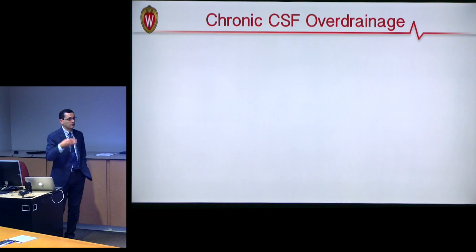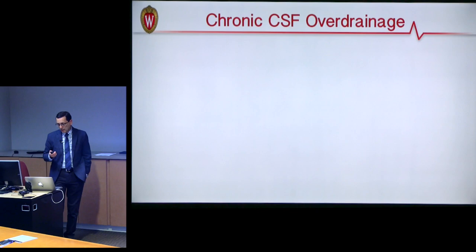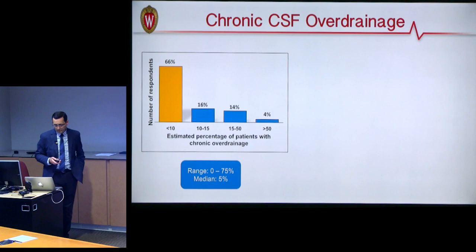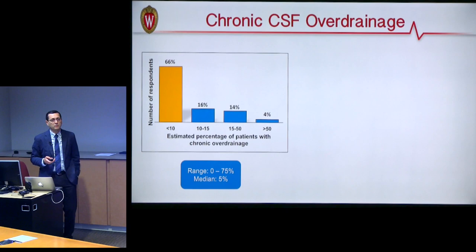But we asked the surgeons to estimate the number of patients in their practice that suffer from chronic CSF overdrainage. So is it 10% of your practice? Is it 15? Is it 30? Is it 80? The vast majority said less than 10% of my patients suffer from chronic CSF overdrainage. And the median was 5%. So the vast majority of surgeons felt that chronic overdrainage is not an issue in their patient population.